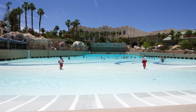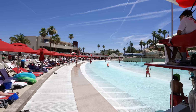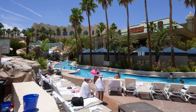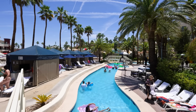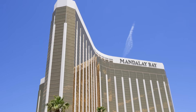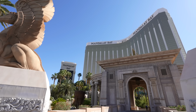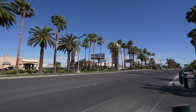The real star of Mandalay Bay is the pool area. This place feels like you're at an actual resort. You've got a wave pool, a lazy river, and lounge chairs set in sand. If you're coming for pool time, this is probably one of the top 3 places on the Strip. But keep in mind, the location is way down on the far south end. If you're planning on exploring the Strip every day, you're in for a lot of walking or ride shares.